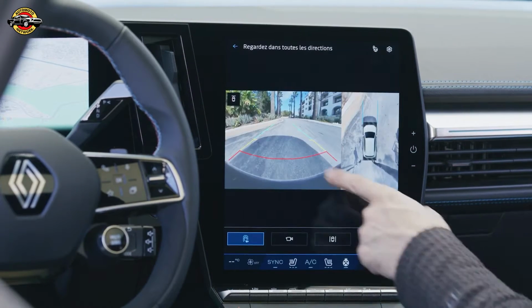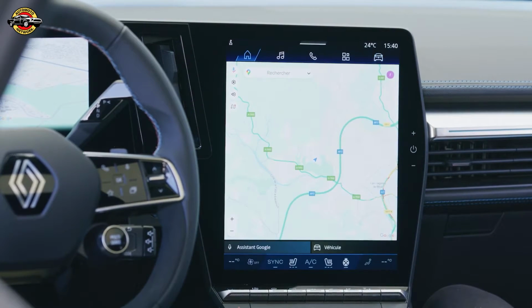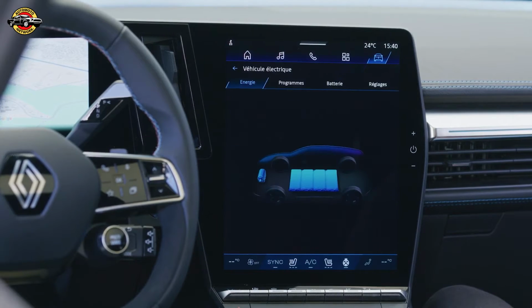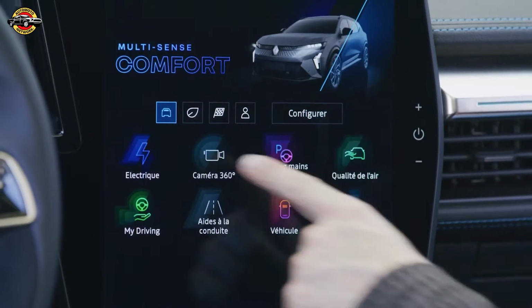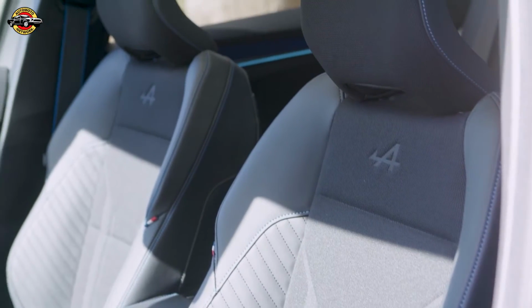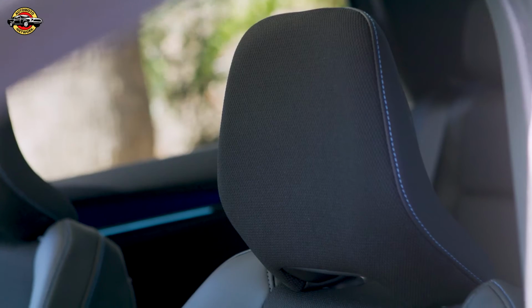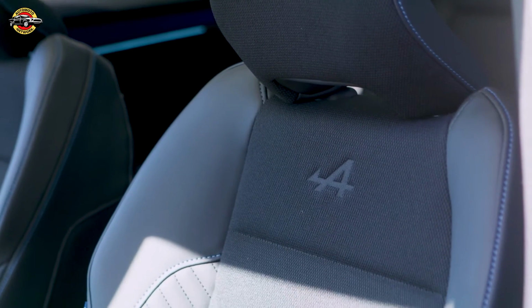This fifth generation is not just about manufacturing, it's about sustainability. Up to 24% of the vehicle's materials comply with circular economy principles, and 90% of its mass can be recycled. And here's the exciting part: the Scenic E-Tech Electric is available to order in France starting at €39,990, making it one of the best value propositions on the market.